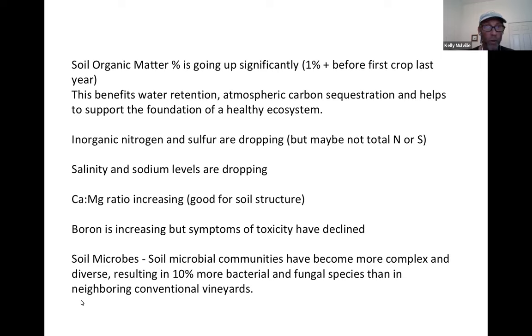Each 1% increase in soil organic matter here equates to around 25,000 gallons of increase in water holding capacity, which is about 36 gallons per vine. And that's a lot. Over a month's worth of irrigation. So if we can get that up by another percent or so, and we get a normal rainfall year, we think we'll be able to dry farm to grow the grapes without irrigation, or with at least a greatly reduced amount. And there are obvious benefits besides water retention. We're sequestering carbon from the atmosphere and helping to support a healthy soil ecosystem.